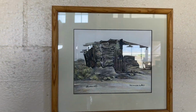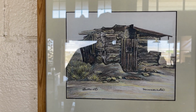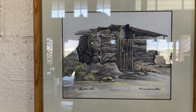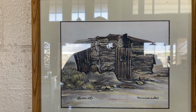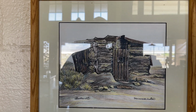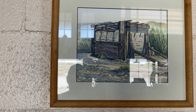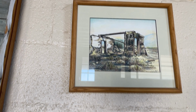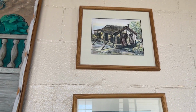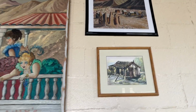This building, I've seen multiple descriptions of what this building was. Post office is what comes up most often for this building, but it's also noted as a miner's cabin, so I'm not really sure. Even some artwork of the way it looks today with the ruins.